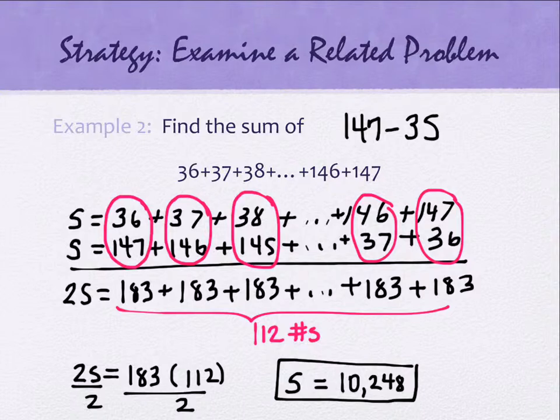Any other questions on this one? Think with me for a moment. Both of these examples listed every single number, didn't they? Like all of the numbers from 1 to 100, all the numbers from 36 to 147. What if it listed every other number? What would you have to do? Divide how many numbers you have by 2. Right. You'd have half the numbers, right? So let's say you only had even numbers between 1 and 100. Well, how many even numbers are there between 1 and 100?